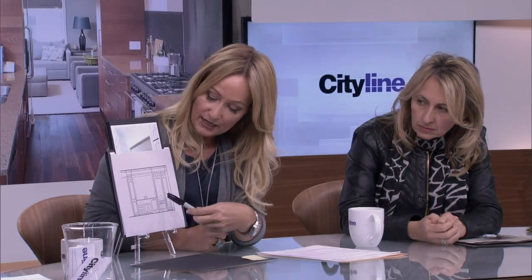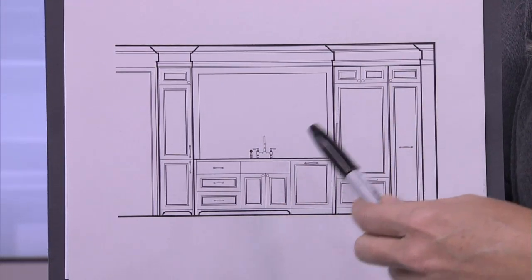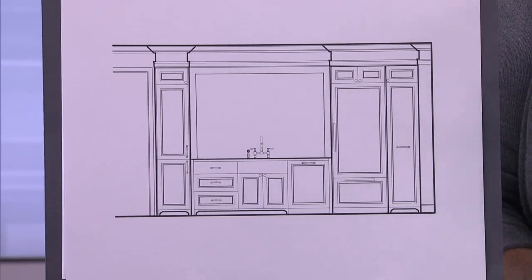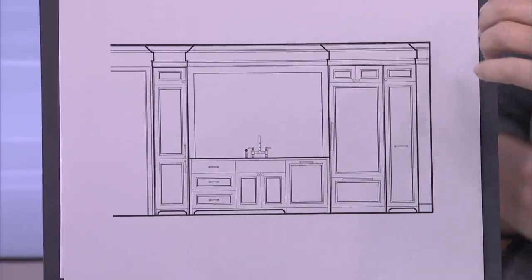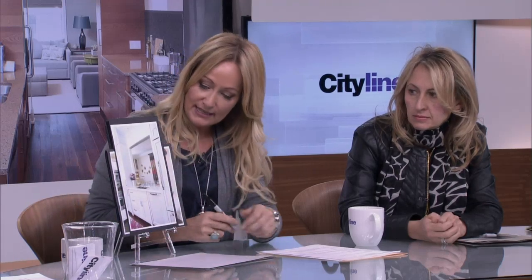So here's a design where we actually put a panel on the fridge, and it just blends right in, and it looks a little bit more dressed up in the sense that if you're in the kitchen, you don't see any of the appliances because they're just hidden right there. And here's what it looks like.